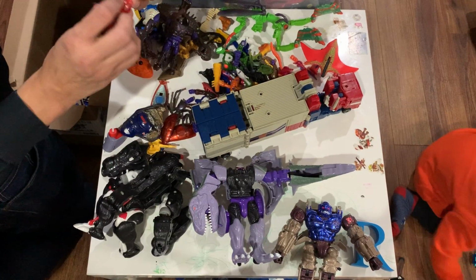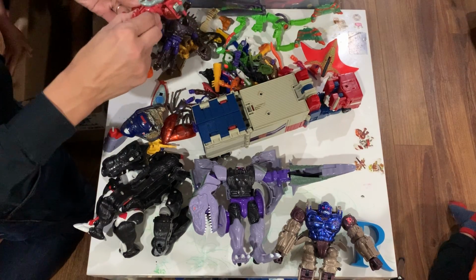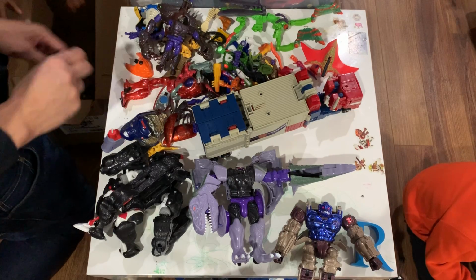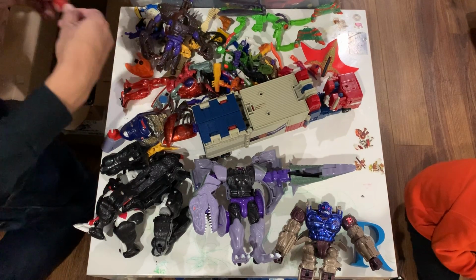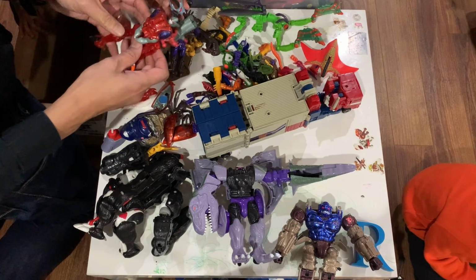Oh, it's just a leg, though. It doesn't have the thighs. So you gotta look for thighs for this guy. Hey, I got thighs. A mask for someone. Are these thighs? I got a mask for someone.